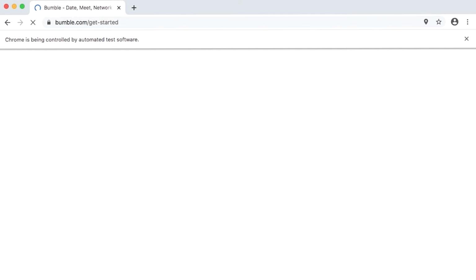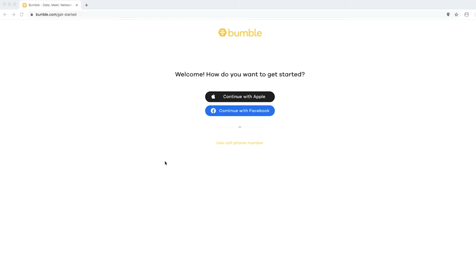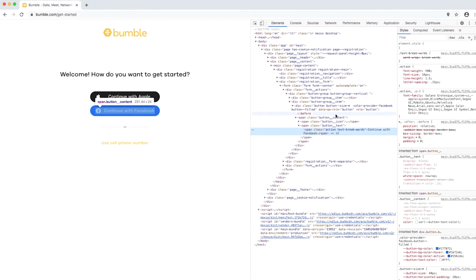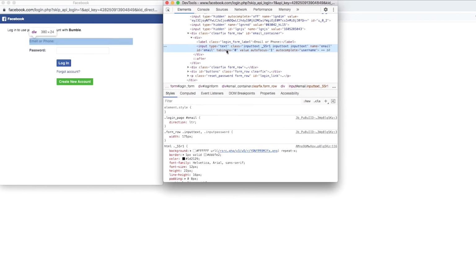When we launch Bumble for the first time, it will ask you to log in, and Bumble gives us 3 options to choose from. I picked sign in with my Facebook account. Simply, it is the most straightforward one. And to automate this, we need to extract all the necessary XML elements, aka XPath, from Bumble using the built-in inspect tool inside the Chrome browser.